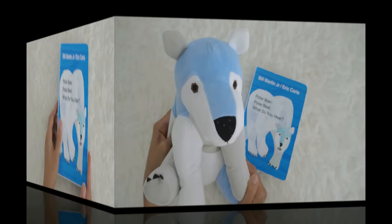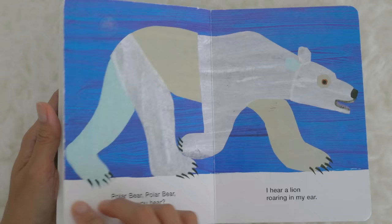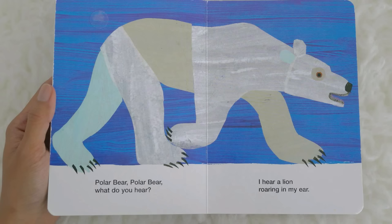Polar bear, what do you hear? By Bill Martin Jr. Pictures by Eric Carle. Polar bear, what do you hear? Do you know the sound that the polar bear makes? Let's listen. The polar bear makes a... growling sound.